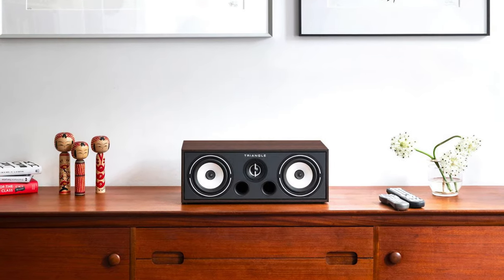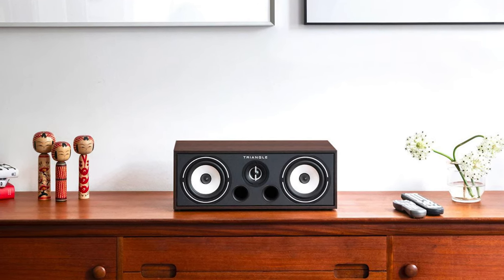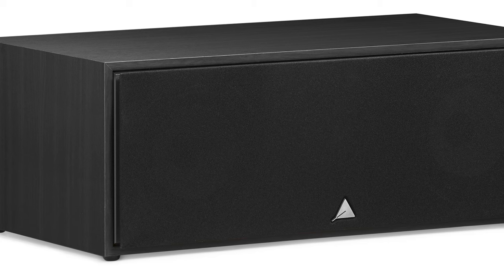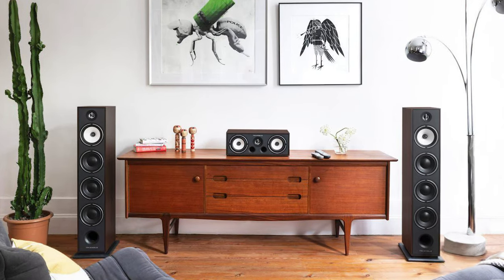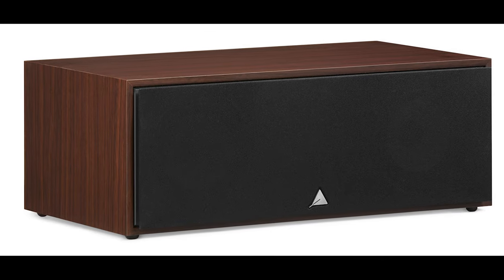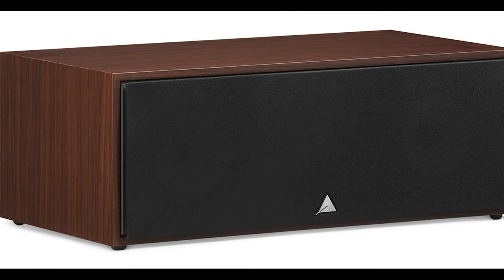Rounding out the trifecta from Triangle, you've got the BRC1, the center channel. Now, this is a horizontally laid out center channel, so you've got a mid-range driver, your tweeter, and then another mid-range driver as you go from left to right. This is front ported with two, again, cute ports right there in the front. It is a two-way design, just like the bookshelf speaker. Sensitivity is 90 decibels, bandwidth is 57 hertz to 22 kilohertz, power handling is 90 watts.